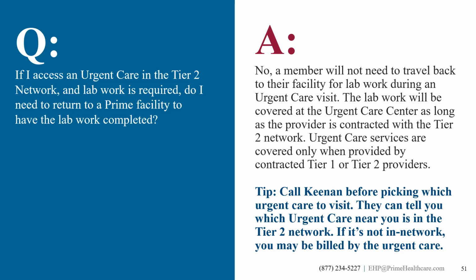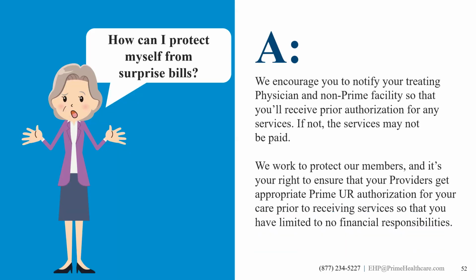We recommend that before you need urgent care, call Keenan to find out which urgent care near you is in the network. This will prepare you in advance. If it's not in network, you may be billed by the urgent care. No one likes to be surprised by a bill they didn't expect.